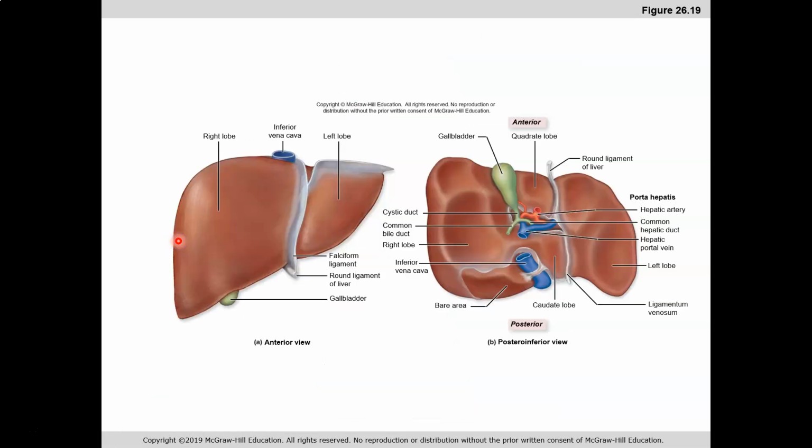Ha! Got it. Okay, liver. This is what a liver looks like. Now this is an extracted liver from your body. We pulled it out. We have four lobes to the liver.